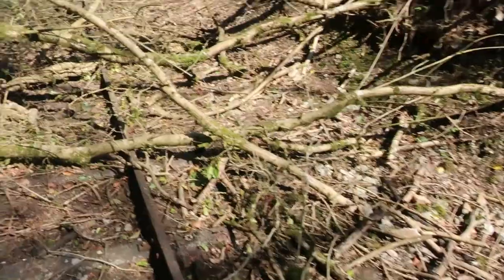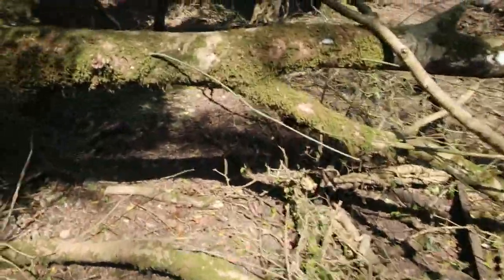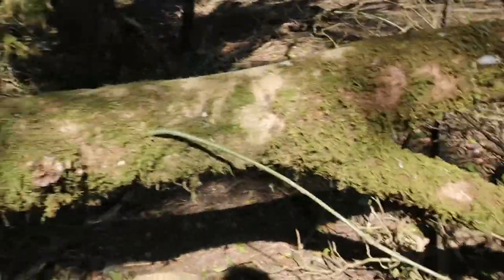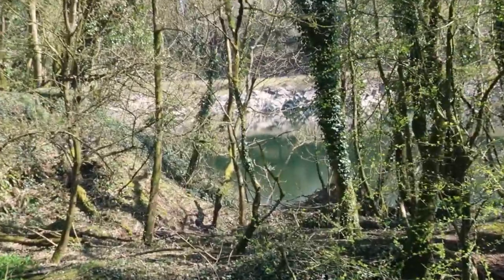We've got to go under another bloody tree. Come across a bit of a roadblock on the train line. Obviously, this has just fallen down. Or was it cut down? I'm not sure. Over there, guys, you can see. We're going to have to get a nice shot of that.